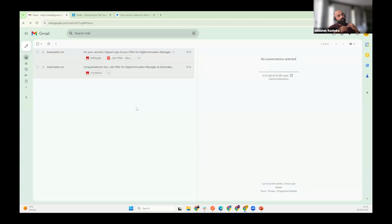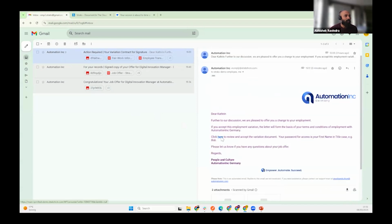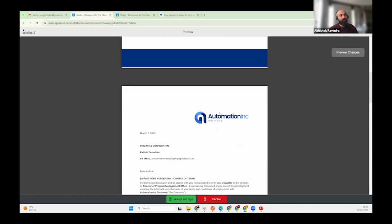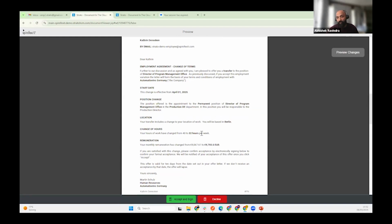Yeah, so once these changes are coming, as I mentioned, then comes the part where the employee would sign the contract. In this case, the contract's already here. And now when I open the contract, if password protection is required, then we can also do that. In this case, just to show that they can be password protected, we have done it. So this is the part where the employee is looking at the change in their current position with the company. You can see the same details that we saw before, where the employee is appointed to a permanent position based in Berlin, and also finally the work hours change.